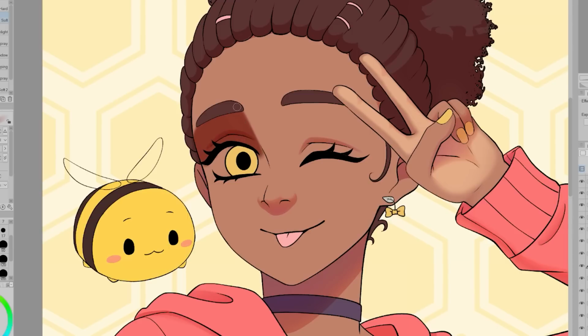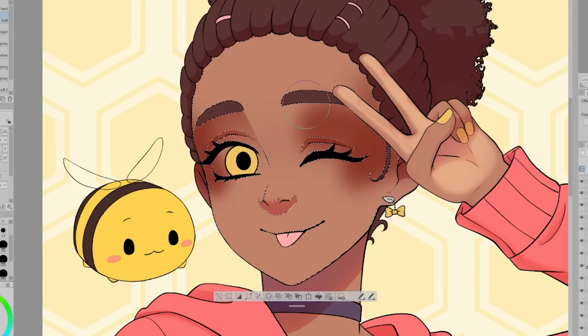Now I can go in and add the softer shading. I do this for rounder forms in areas that I don't want to define as much. I especially do this on the face so I can define the forms of the face in a soft way.